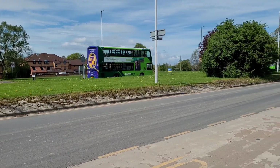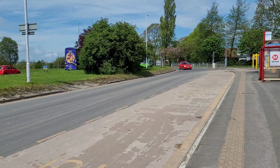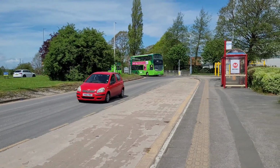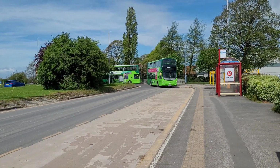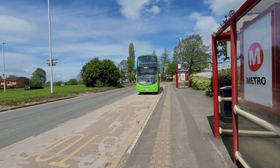There's a Woodley bound 7A there, that's about to loop round here, pull up over there and loop back round and go back on to Woodley. Ours is on its way in. And this one's 39234.